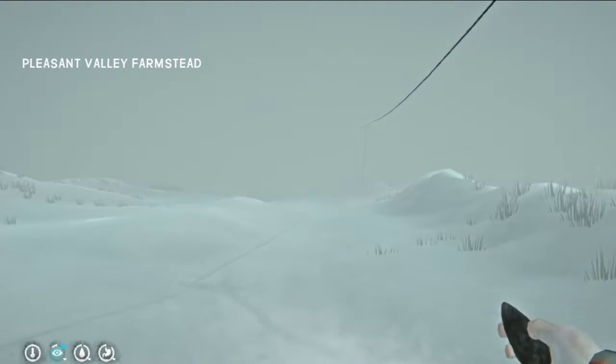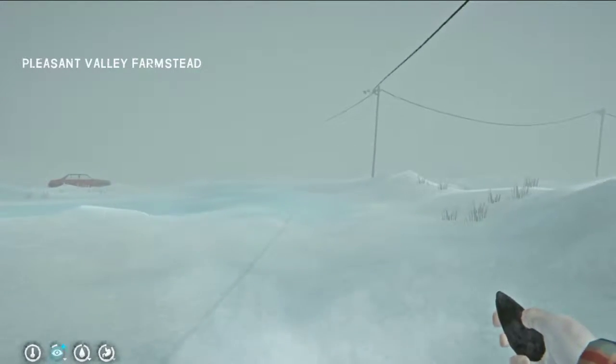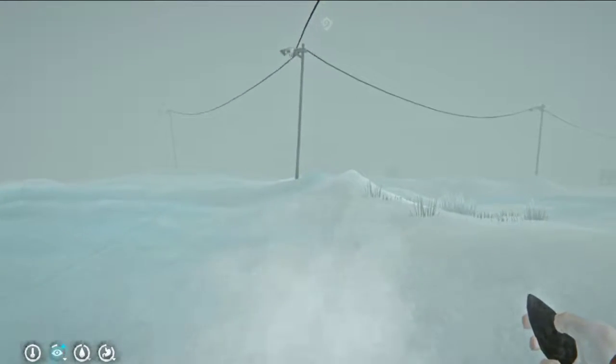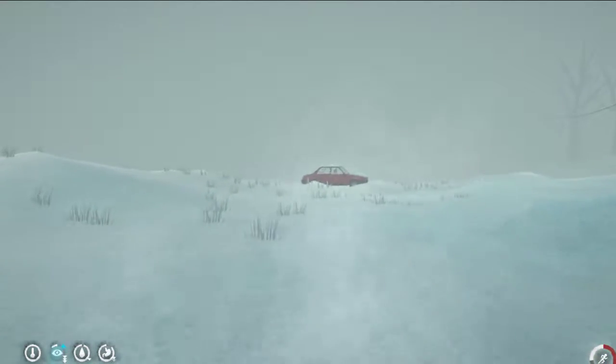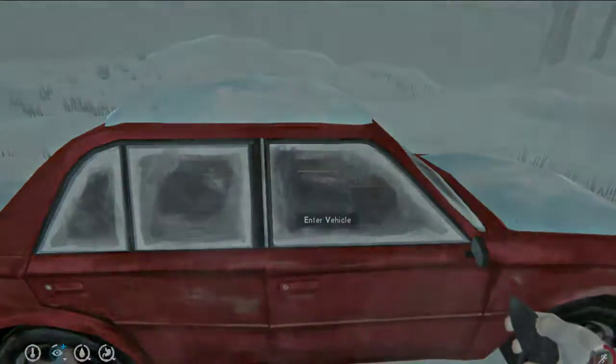There's something up there. It's a car. Pleasant Valley Farmstead. Okay. So, right around here somewhere, there's a house. You go check this car out. Could have a little nappy here.